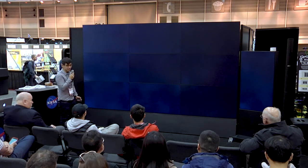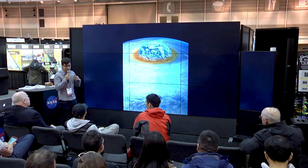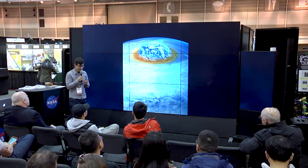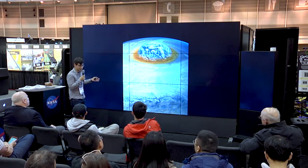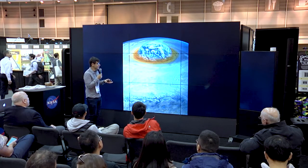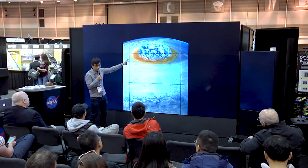Next one. And again, our amateurs, they do an amazing job with making the pictures look like they are. But some of them take a more artistic license. And this picture basically shows you that the Great Red Spot is so large that it could swallow the Earth whole.